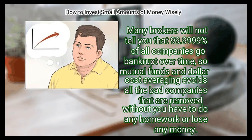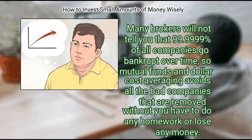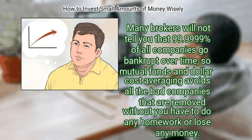Many brokers will not tell you that 99.9999% of all companies go bankrupt over time. So mutual funds and dollar cost averaging avoids all the bad companies that are removed without you having to do any homework or lose any money.